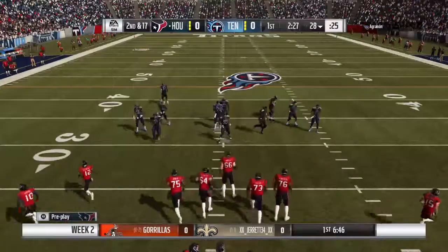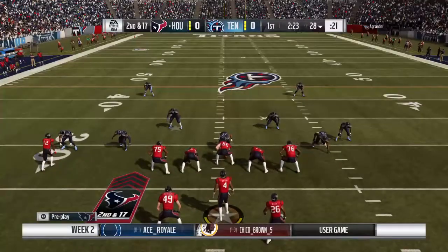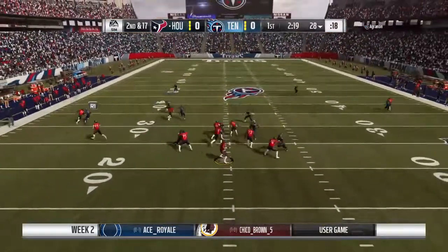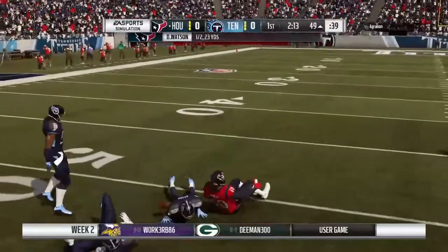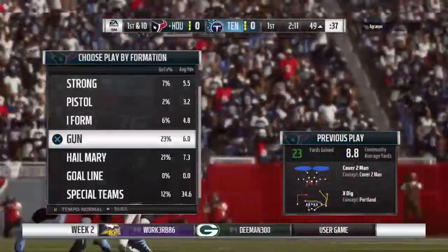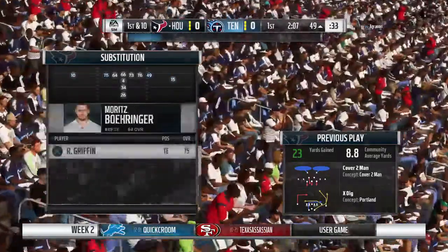Don't need it all back at once, but you figure they're going to need something here. 17 yards to go on 2nd down. Out of the gun, Watson. The catch made by DeAndre Hopkins. And he'll be taken down, but not before he gets into enemy territory. 23 yards on the play.